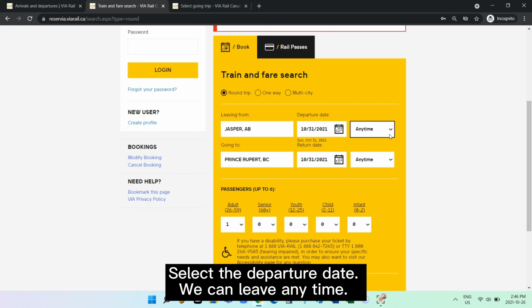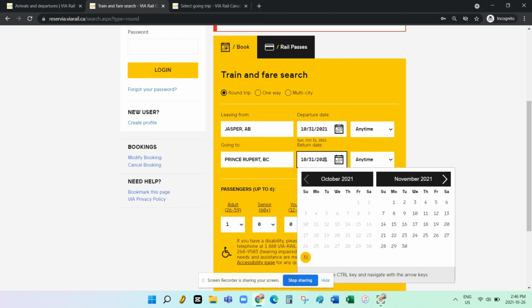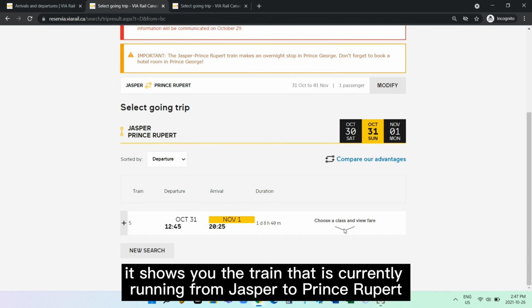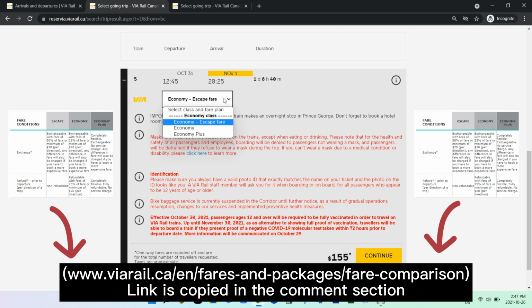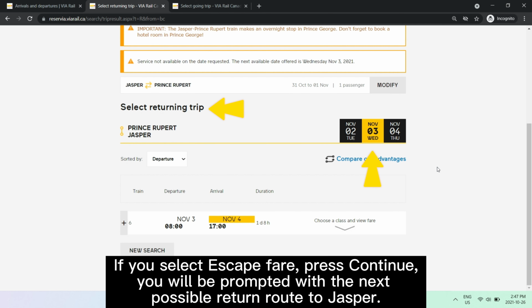We can leave anytime with 1 passenger. We don't know when the return date would be. Let's just do 1 day apart and search. It shows you the train that is currently running from Jasper to Prince Rupert. For this route, only economy class is offered: Escape Fare, Economy, and Economy Plus. So if you select Escape Fare, you can tap Continue. It will automatically prompt the next available train returning back to Jasper.